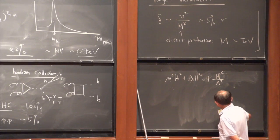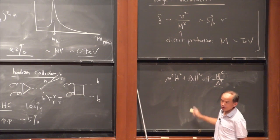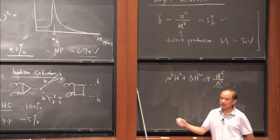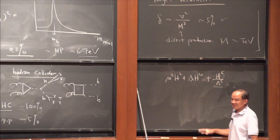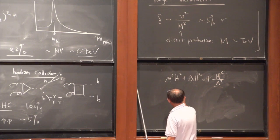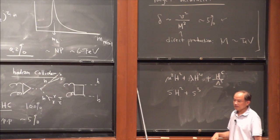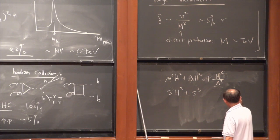The first comment. The second comment is that once you generate this operator, it's usually very difficult to forbid generating other operators as well. We know that integrating out some new physics, it's very hard to limit myself to generating just one of these operators. Okay? So for example, I can have a theory with something like this. I add a singlet that has a coupling like that.